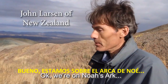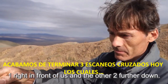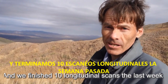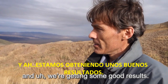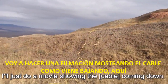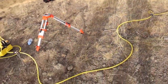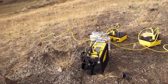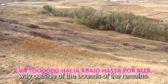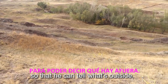Okay, we're on Noah's Ark, and we just finished the last of the scans. We just finished 3 cross scans today, which one right in front of us and the other 2 further down. And we finished 10 longitudinal scans in the last week. And we're getting some good results. I'll just do a movie showing the thing coming down here. Wow. And then it goes all the way down over there, way outside of the bounds of the remains, so that he can tell what's outside.